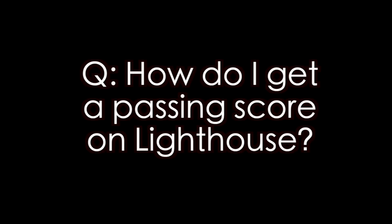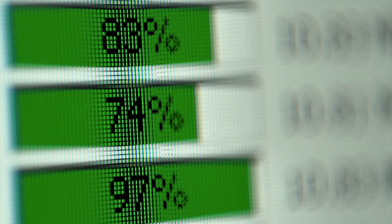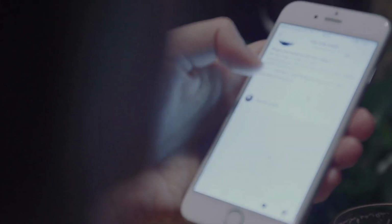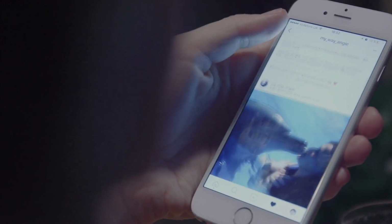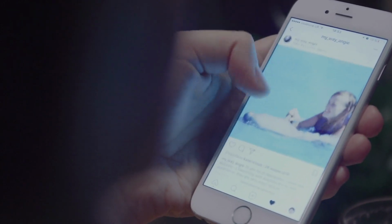So you want to know the secret to getting a passing Google Lighthouse score? Here it is. Users first. If you take a user first approach to your site, much of your scoring is going to fall into place. For example, users want fast things. And by having a page that loads fast, you're going to get love from your users, but you're also going to get a good performance rating on Lighthouse.